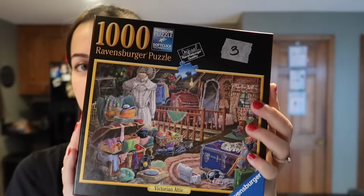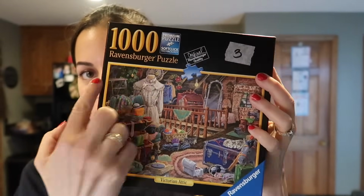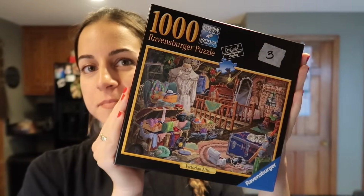Okay, I'm back home now. Does anybody else change like the second they get home? Because I came home and immediately changed into sweatpants and a t-shirt. I found a puzzle. So exciting. 1,000-piece Ravensburger puzzle. My favorite.